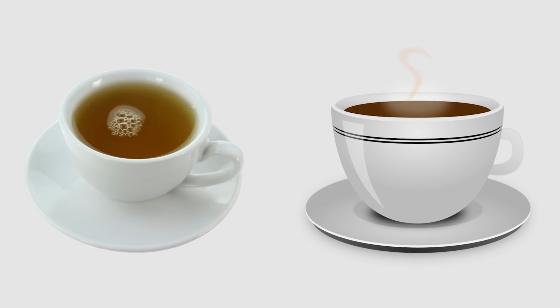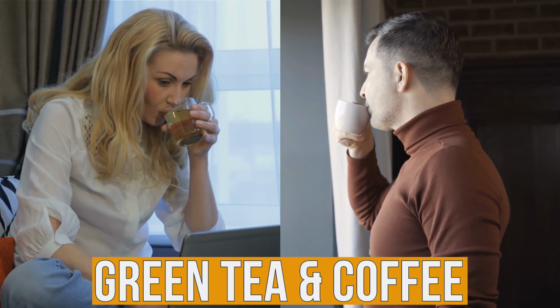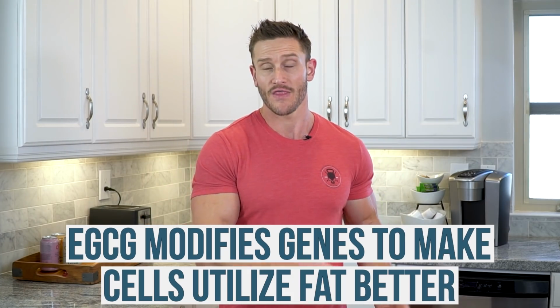Now we want to talk about two things that you can add to your diet: green tea and coffee. These are the two most amplifying things that you can do with your ketogenic diet as far as substitutes go. EGCG works in a different way because it acts upon the genes itself. So it modifies genes to be more susceptible to fat oxidation, meaning it modifies genes to make cells use fat better. That is huge, and that's a little bit more of a long-term thing.